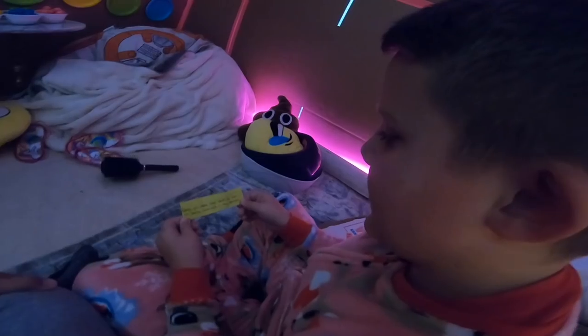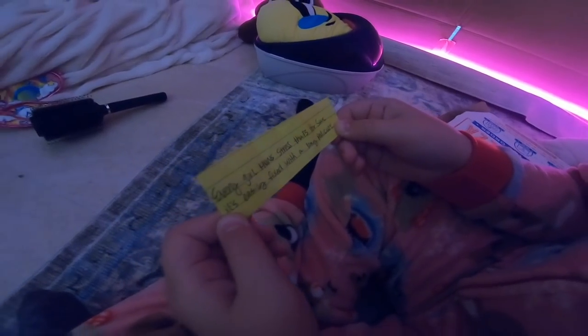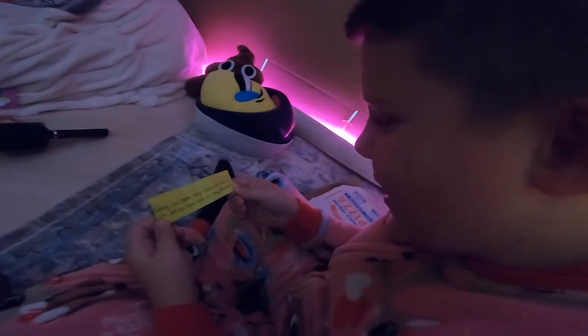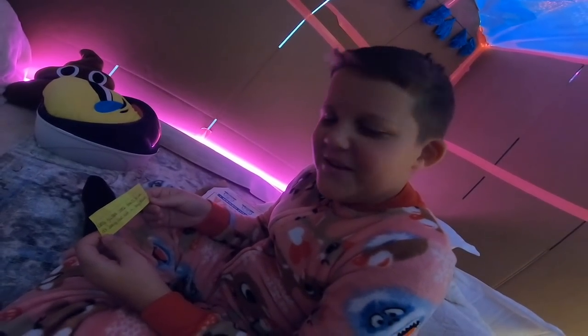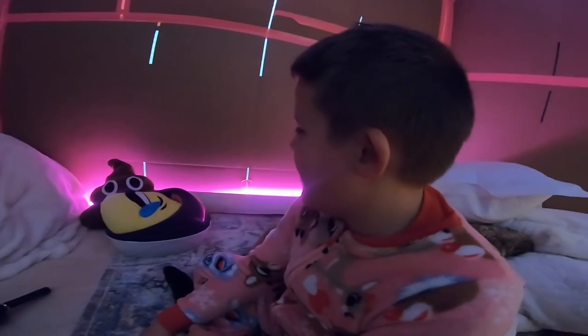Yeah! We found another clue inside the brush, you guys. It totally worked. What does the clue say, bud? Every girl knows stress, that's for sure. It's easily fixed with a long pedicure. Stress for sure fixed with a long pedicure. What? How do we give ourselves a pedicure?